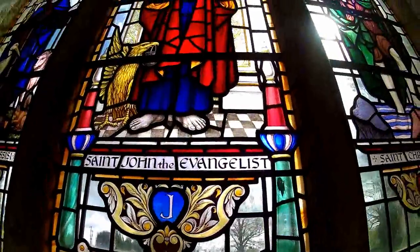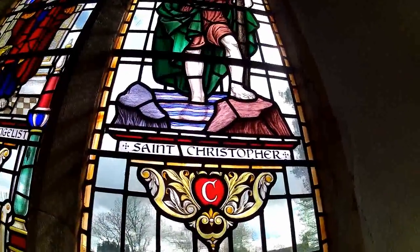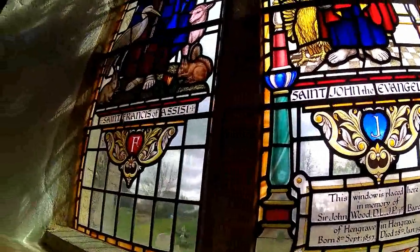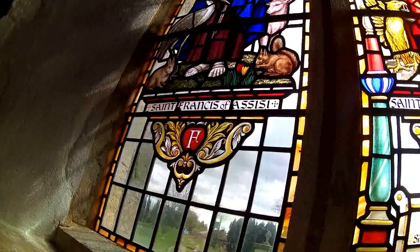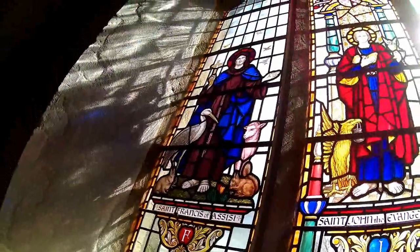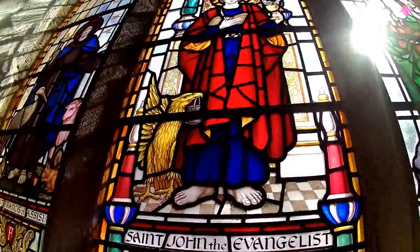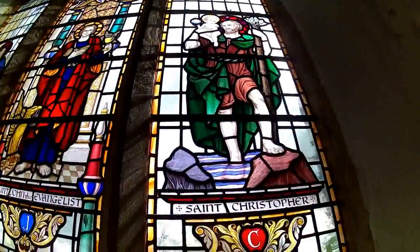That's St. John the Evangelist. And that is St. Christopher. And we've got a C for Christopher and a J for St. John. And that's St. Francis. And an F for Francis. And St. Francis has got animals. And there's a rather stern-looking animal or bird there. And St. Christopher's on his route march, on his journey.